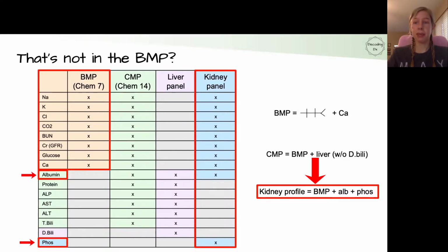So depending on the hospital, sometimes some of these panels will be available versus not. Not all hospitals have isolated liver or kidney panels available to order, but if they do, sometimes it can be cheaper for your patient to order a kidney panel than to order a BMP plus an albumin plus a phosphate. So something to be aware of depending on the institution where you work.